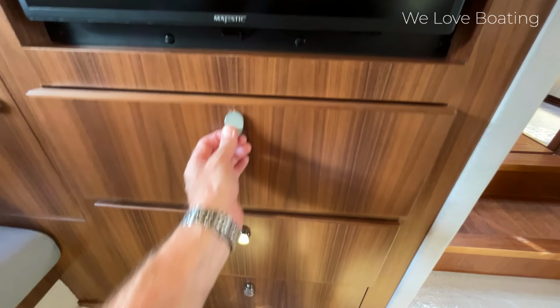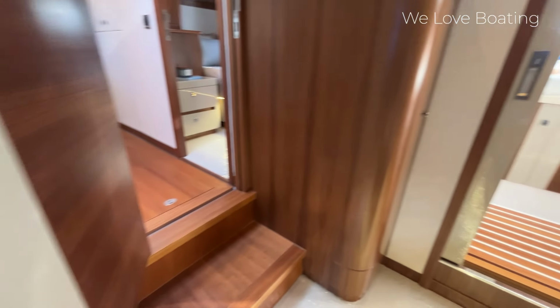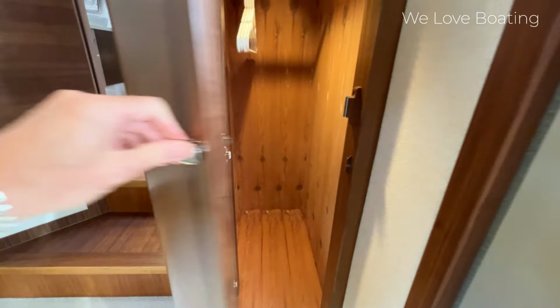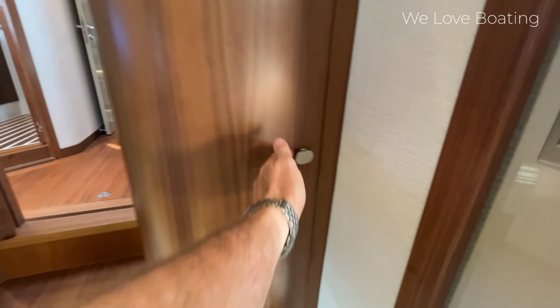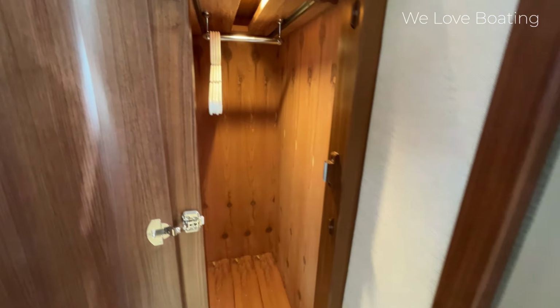Drawers, lots of those, as you would expect in a boat of this quality. And even another hanging locker here. That's a really nice mechanism, isn't it? Where that folds out from that corner section. Almost an Art Deco style sectional.